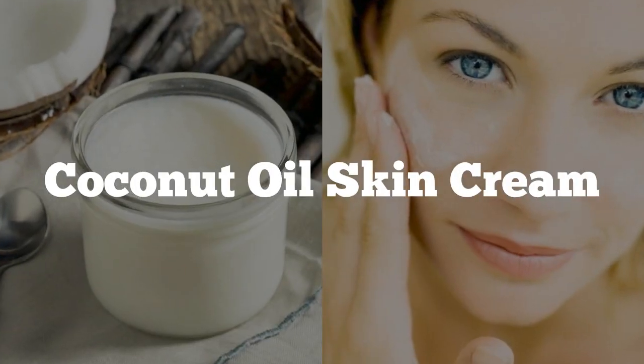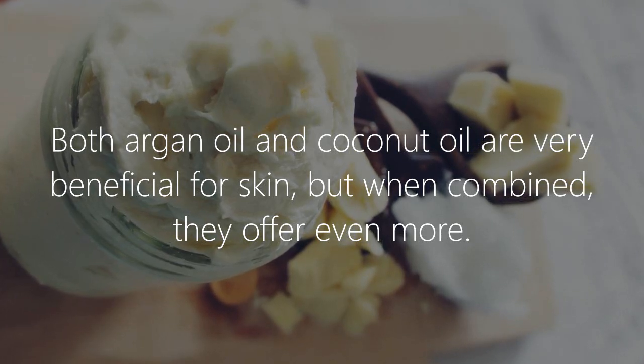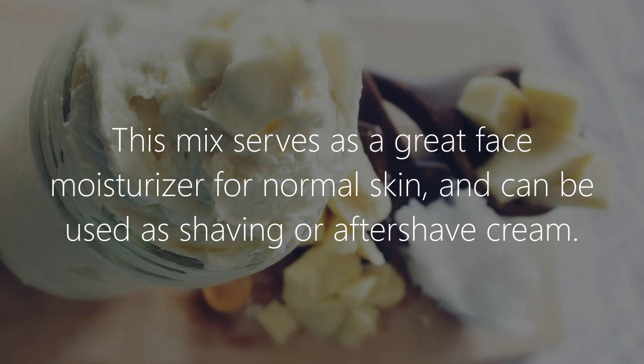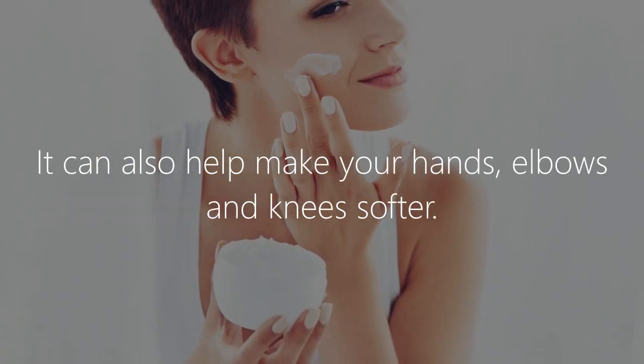Coconut oil skin cream. Both argan oil and coconut oil are very beneficial for skin, but when combined, they offer even more. This mix serves as a great face moisturizer for normal skin, and can be used as shaving or aftershave cream. You can use it as a body cream, as an after-sun lotion, or to soothe sunburns. It can also help make your hands, elbows, and knees softer.